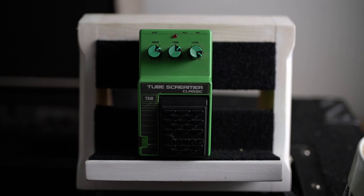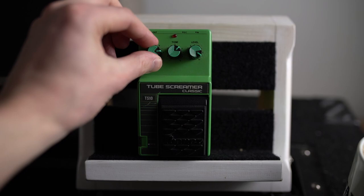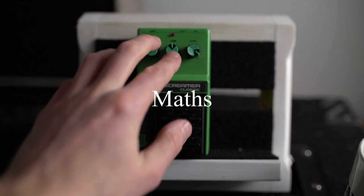The reason being, there's not just one sound in this pedal. Say you've got your drive knob. Your drive is a parameter that you can change on your pedal. You could separate that into 10 different areas. So you could say, I'm going to have it on 1, 2, 3, 4, 5, 6, 7, all the way up to 10, and give yourself 10 captures with the drive. You could do the same with the tone. And then if you put those in combination, you have 10 times 10, you've instantly got 100 captures of just this one pedal.